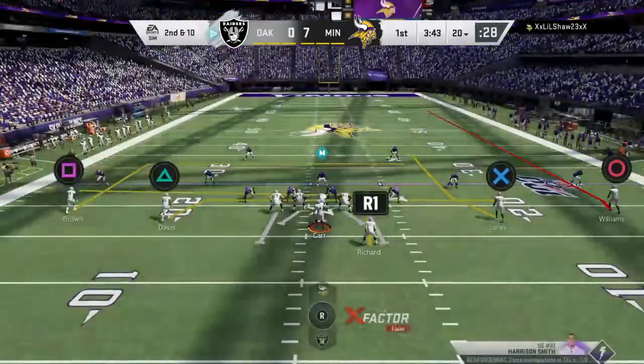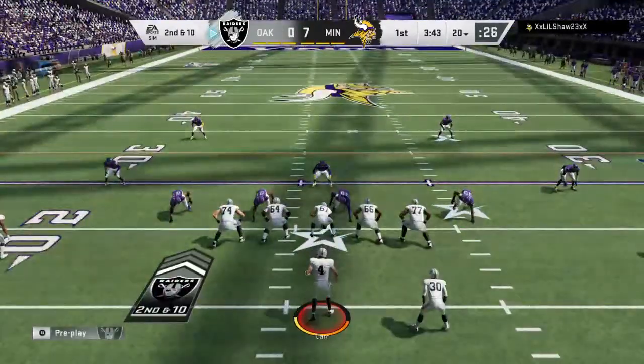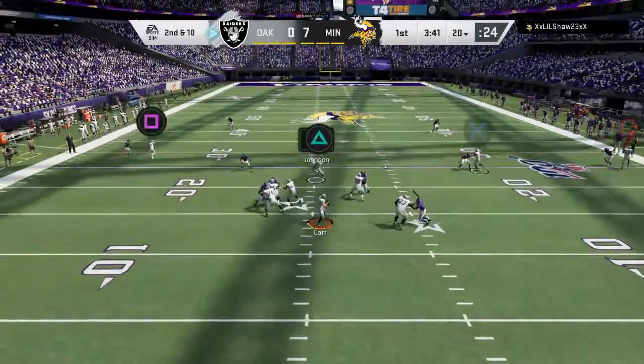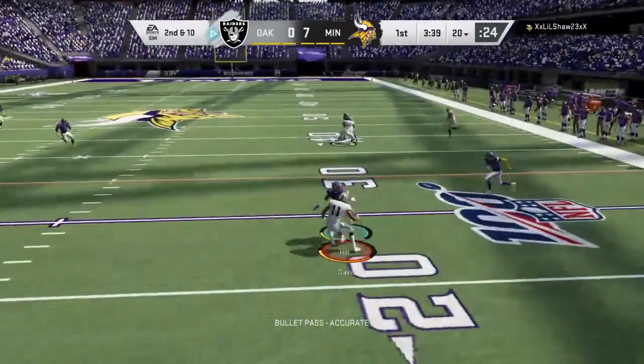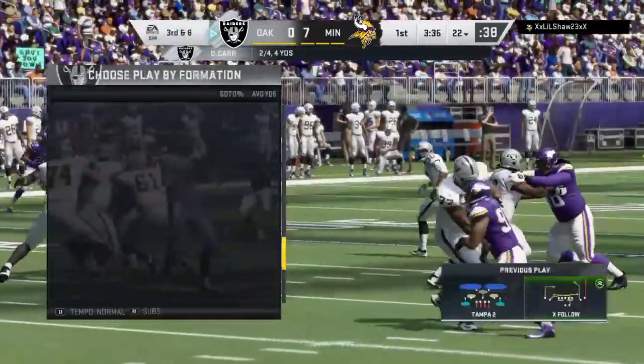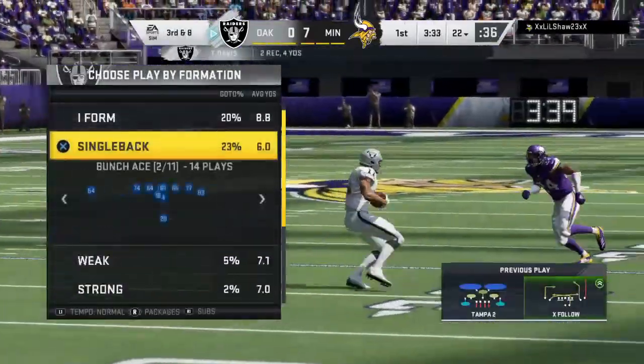Now Carr, after the incomplete pass, brings him up 2nd and 10. Throwing again, Carr. This one caught by Davis. That throw good for only a couple. It brings up 3rd down.